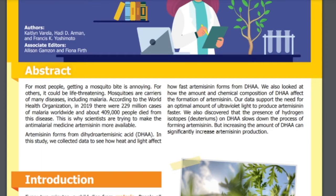Our data support the need for an optimal amount of ultraviolet light to produce artemisinin faster. We also discovered that the presence of hydrogen isotopes, known as deuteriums, on DHAA slows down the process of forming artemisinin, but increasing the amount of DHAA can significantly increase artemisinin production.